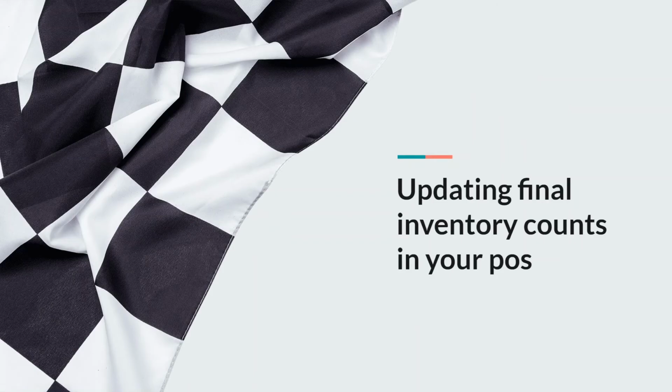Now, updating your final inventory counts in your point of sale system, there are different reports in the physical inventory tool in POSIM, and you'll want to become familiar with them as you're reconciling the products that you've counted against what your point of sale is reporting.